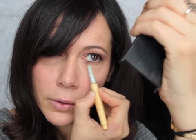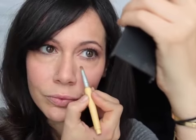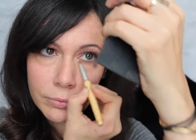Oh, it's lovely. So now I'm going to line the eyes. I have decided to use my 100% Pure in Shimmery Chocolate, which is what I do usually use. It's dried out. I've left it open for too long.